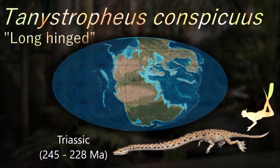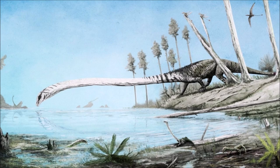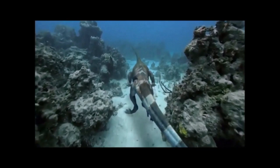Tanystropheus lacked the musculature to raise its neck above the ground, and it was likely completely aquatic, swimming by undulating its body and tail side to side like a snake or crocodile. It was a shallow water predator which used its long neck to stealthily approach schools of fish or squid without disturbing its prey due to its large body size.